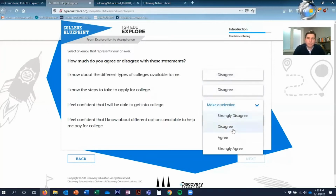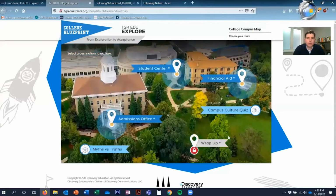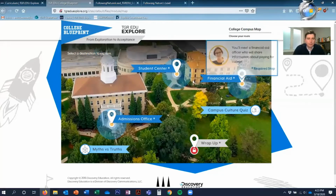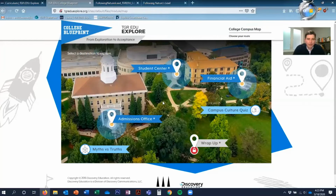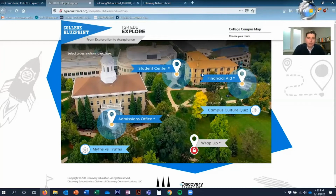I'm just gonna make some quick selections here just to show you, once you get into the experience, what it starts to look like. So here you'll see a student can visit the Student Center, the financial aid office, or the admissions office. And at each stop along the way, they'll get a lot more information about that topic and how to apply for college.